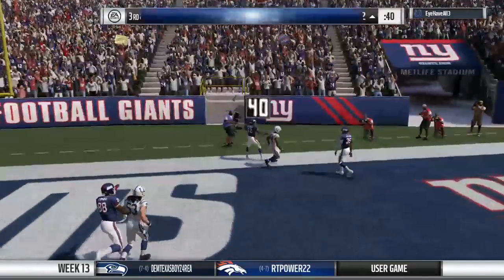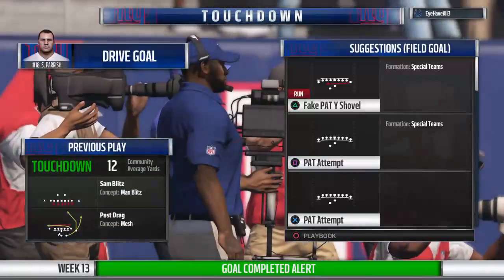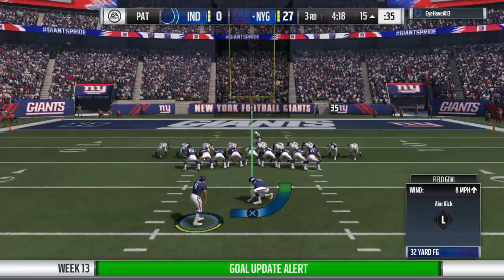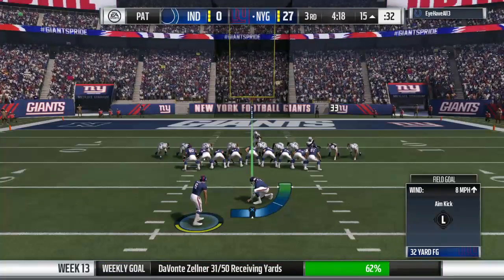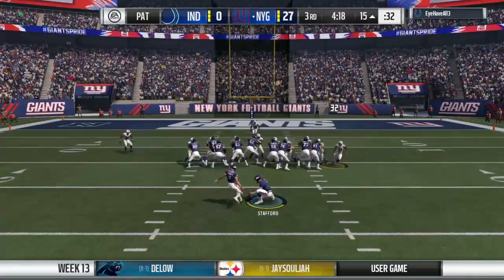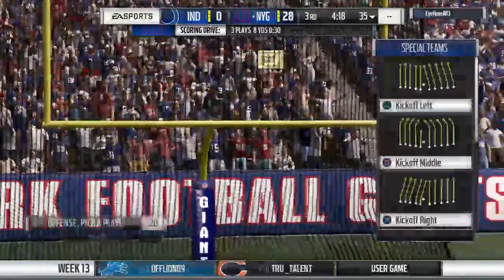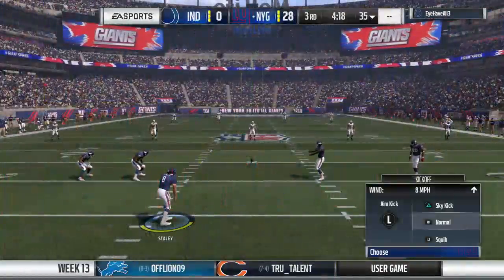And he's got it. Touchdown, Giants. Their dangerous wide receiver hitting double digits with his 10th touchdown of the season. And the Giants add on to their lead. It's good, and they stretch their lead to 28-0 now.